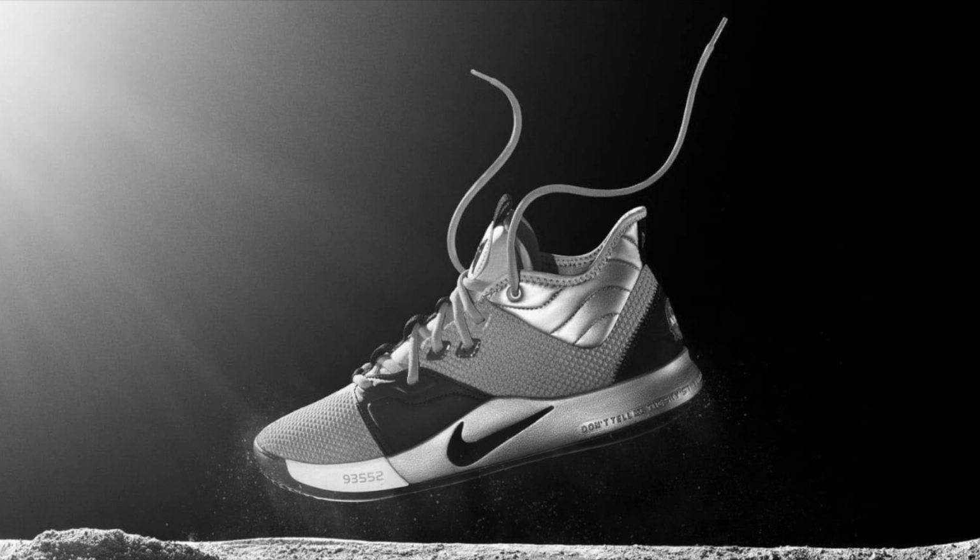Before I give you additional information on this pair, I just want to give you a heads up that the image used is a Photoshop. It's not the actual release because images have yet to leak. But Nike Basketball and Paul George will expand on their NASA releases using the PG-3, and the next release is to celebrate the 50th anniversary of the moon landing.